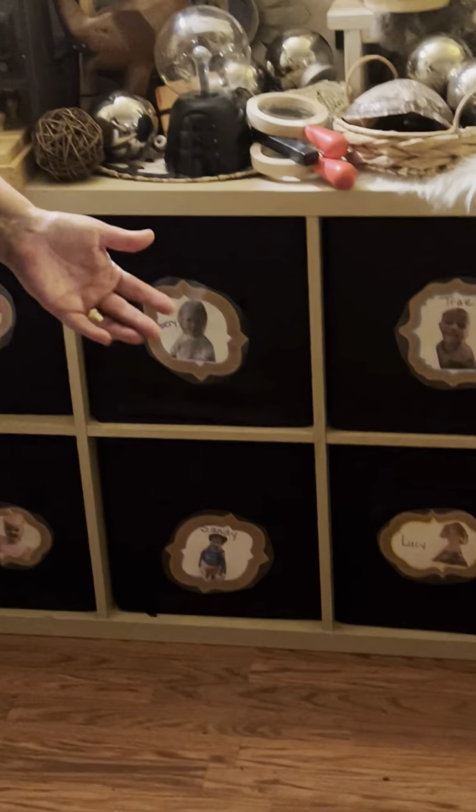So here we are. This is our entryway. The kids come in this door. They have cubbies here that are labeled with their names. Inside those cubbies, they will put jackets when it's cooler weather. They can bring a stuffy.